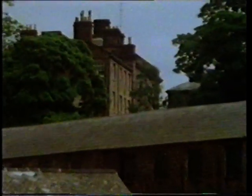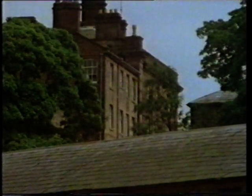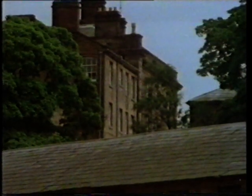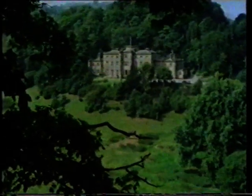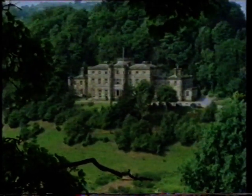For years, he'd lived up there, at Rock House, where he could look down on his mills. But now he decided it was time for something better. Gangs of men were set to work on this wooded hillside. They cut down trees and blasted away rocks to clear the ground for a fine new house. There it is, Willesley Castle.